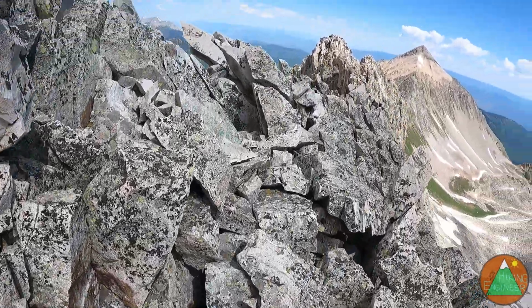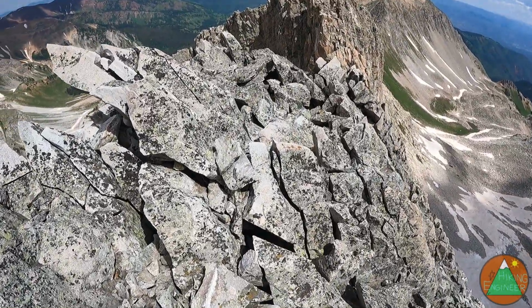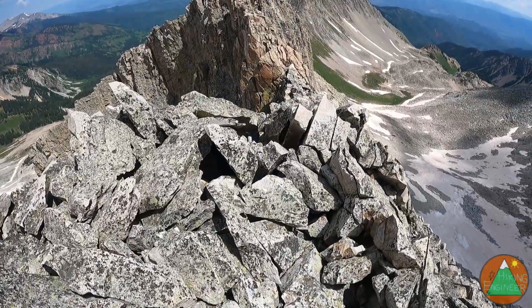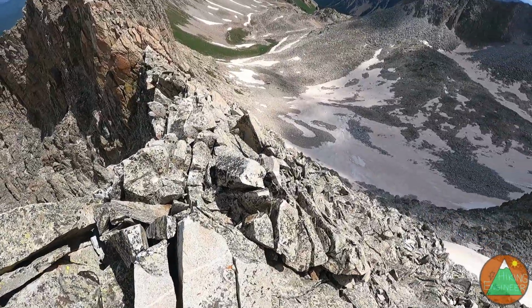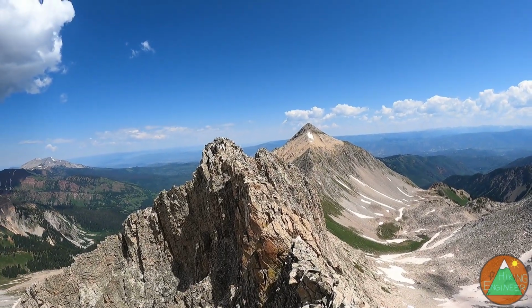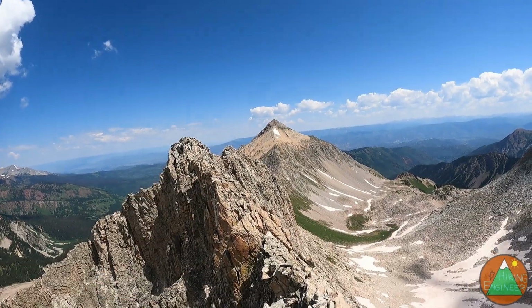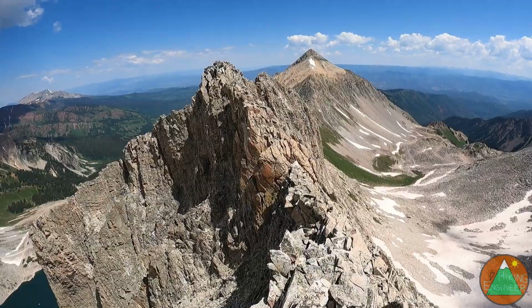We'll find out. So, well, I'll just show it to you. I'm about to look down on this next notch. Let's make sure we can get down to it. Yeah, we can. And then we can go up that, and then who knows what it has for us on the other side. So, to the red wall and this notch.